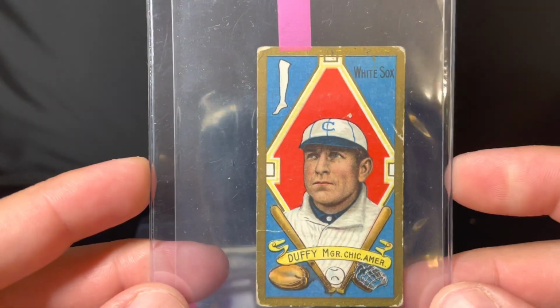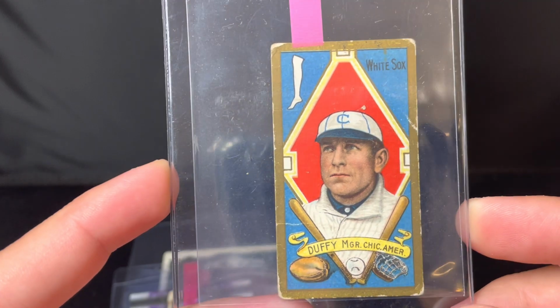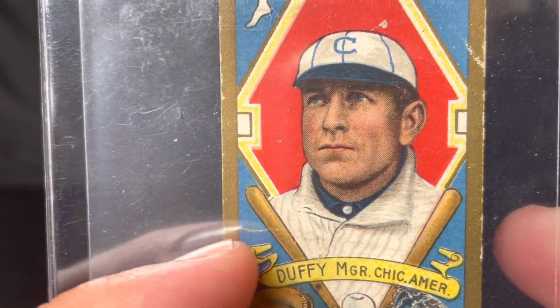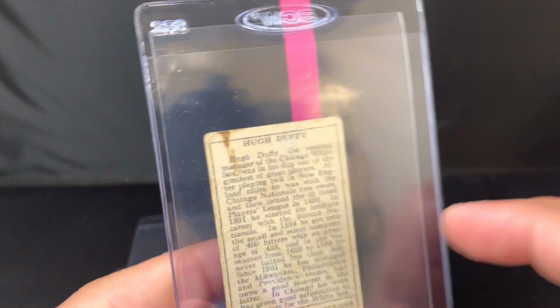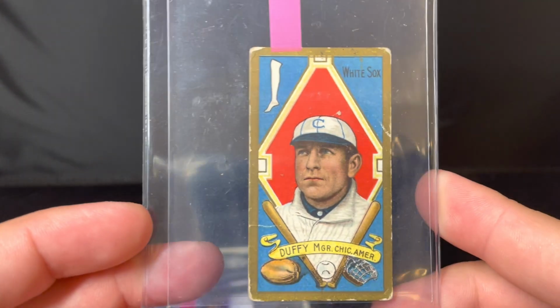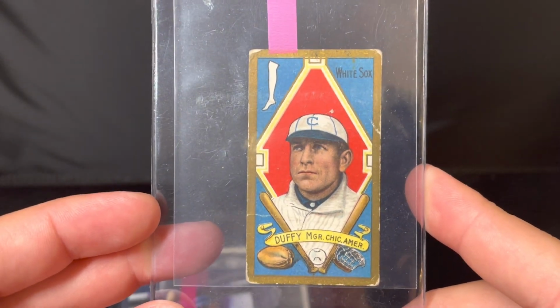Next, got another one here I picked up off eBay in an auction. Another Baseball Hall of Famer. This one will go to my Baseball Hall of Fame collection when it comes back. This is a 1911 Sweet Caporal T205 Hugh Duffy. Got a little mark there. It's a little wrinkle there in the side. This card's pretty beat up, but I just like to get these authenticated and get them in a holder. Some staining. This is probably like a 1.5, maybe a 2, but I'm going to say a 1.5 on the Hugh Duffy. Really just looking to get it authenticated.